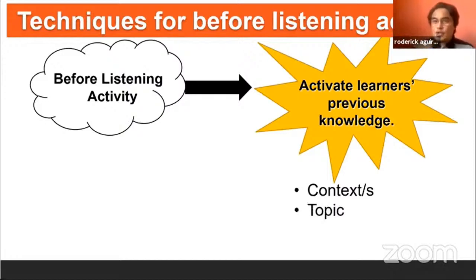Context is one. Next will be topic. I think I need not elucidate more on the topic because I know that topic is one of the most important things that we need to help our students activate in their minds. It could be connecting previous topics that they already learned and then connecting it to the lesson at hand.